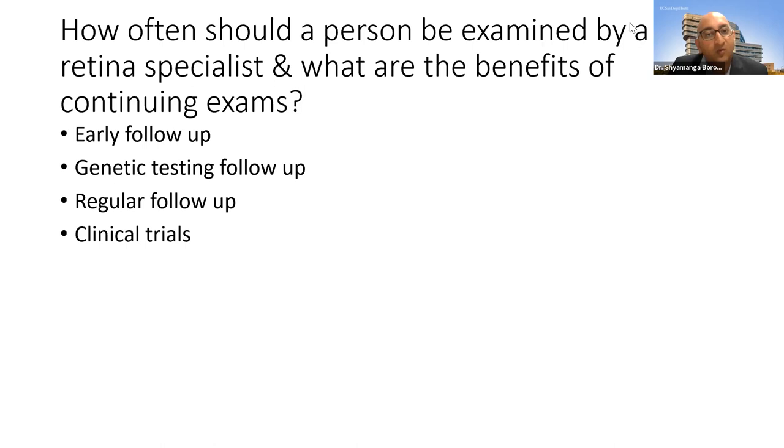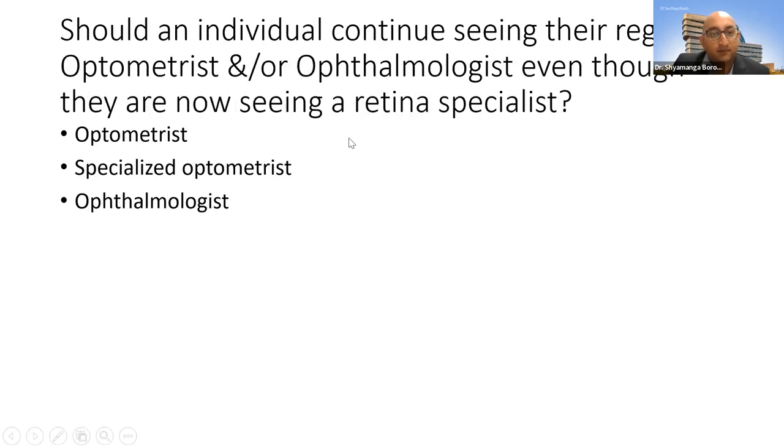So that's the general reason for follow-up and how often it's done. Okay, so next question. Should an individual continue seeing the regular optometrist or ophthalmologist even though they're seeing a retinal specialist? So the answer to this, I think, sort of varies.